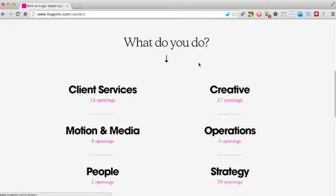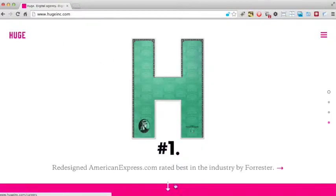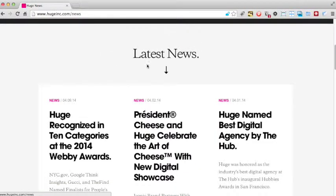Another common user interface device is this arrow, which tells the user to scroll down the page. It is also used on the front page, and it works well there because the user might not realise that there's more content under the opening slides. However, I don't understand the use of an arrow here, where it's obvious that the user can scroll down.